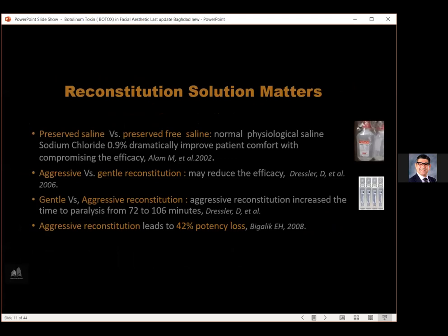Now, we will discuss the reconstitution solution. There are many questions about the normal saline itself. Sometimes a patient gets an injection from one saline, and the next time from another drip of saline, and then the same individual says it's painful this time. What's going on? The last time was not painful like now.